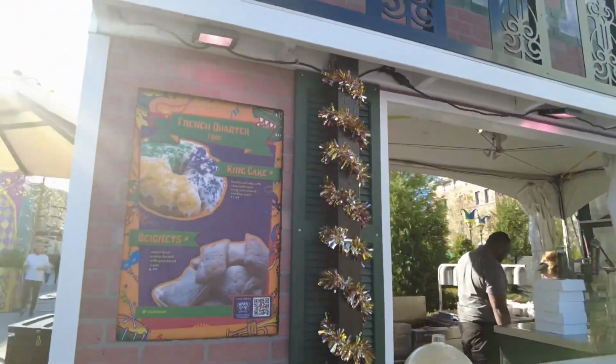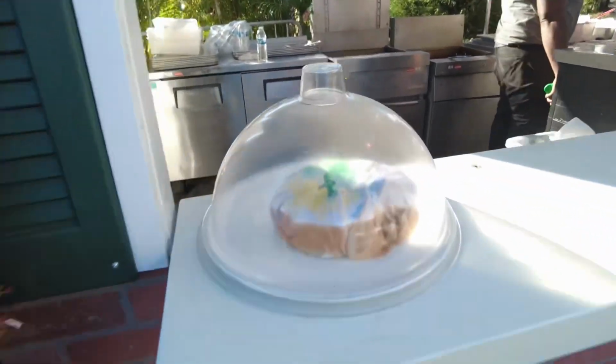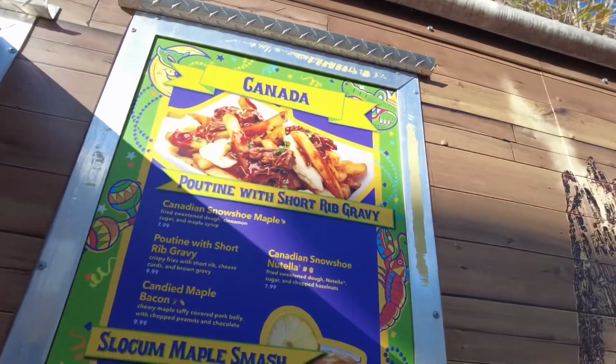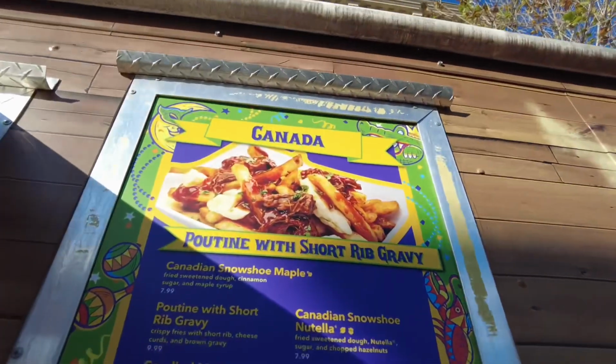Here we can get the king cake, which I think I'm going to take to go. And this is what the cake looks like. We have the French Quarter. The first booth is Canada. I got the drink last time, it wasn't so great, so I'm hoping the poutine is a little better.